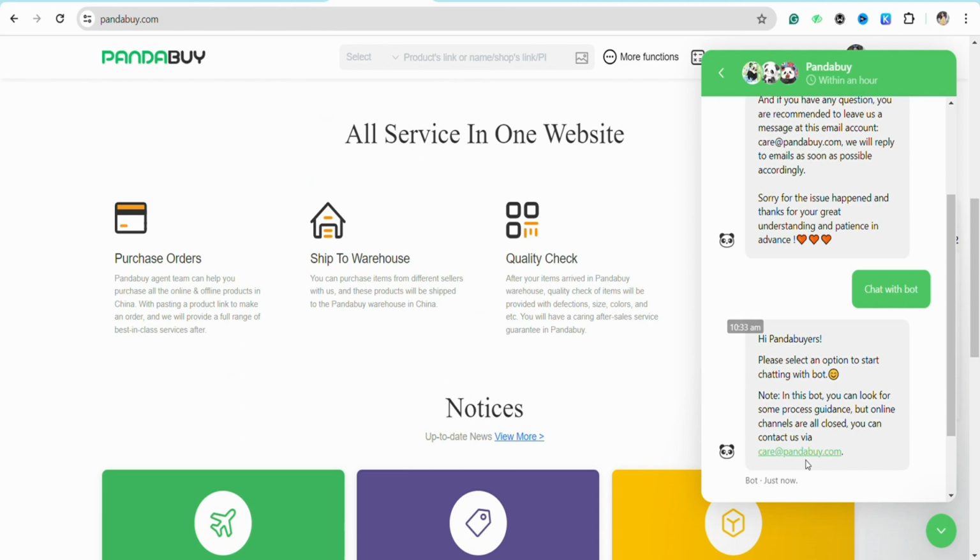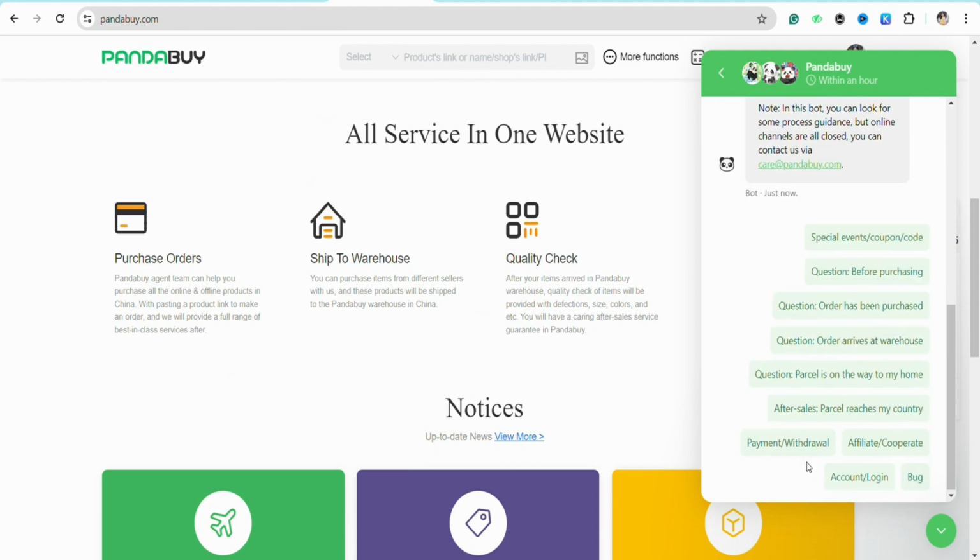And over here just start talking to the chatbot and explain that you want your product to be delivered faster, and for that you want your shipping process to be made faster for you. And after that the Pandabuy support team will reach out to you and help you out regarding making your shipping process faster so that you can receive your parcel quickly.